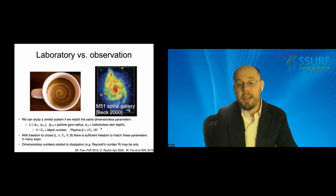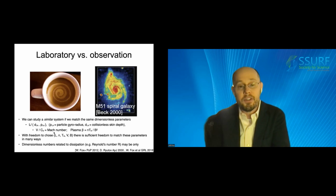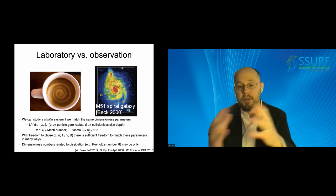There's also a related parameter, which is the collisionless skin depth. And this is when certain waves in the plasma transition to a kinetic version of the wave. And this is also the scale where energy dissipation happens very efficiently in the plasma. So we want to understand the scaling, and we want to make a plasma a certain system size compared to these dimensionless parameters. There's also dimensionless parameters related to the Mach number of the flow, and the plasma beta, which is the relation of the plasma pressure to the magnetic pressure.